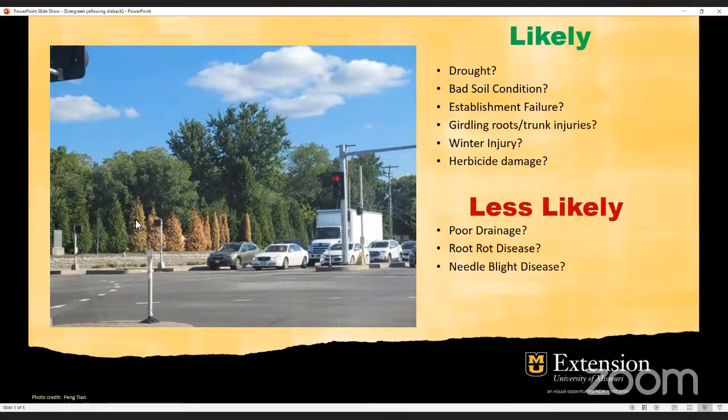When you look at the yellowing, you can see a trend in the middle of a transition from green to yellow, but they didn't show that in patches or in sectional dieback. And you can barely see whether it's inside out or on the top. They're more uniform. That gives me an indication that this is not a fungal pathogen related needle blight disease. It could be a whole systemic dieback issue.